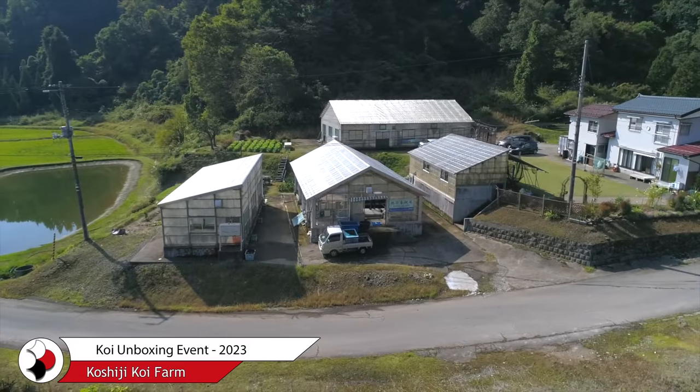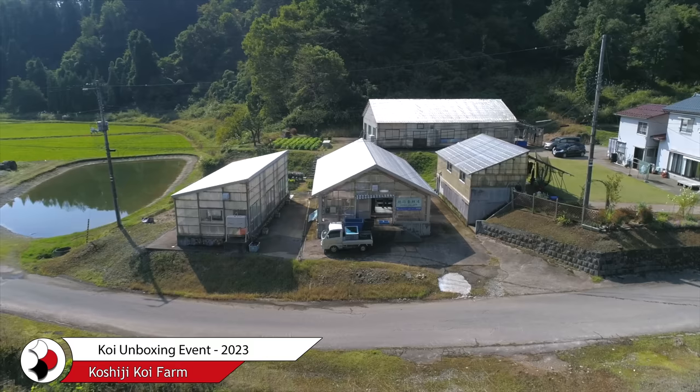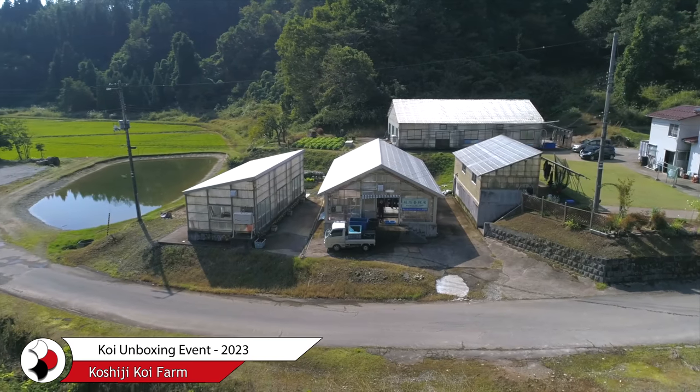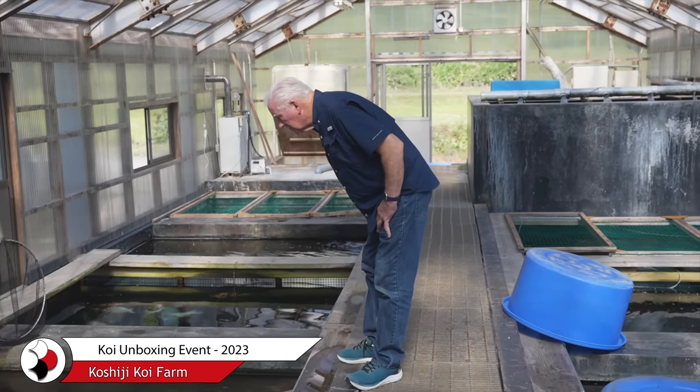We now head 30 minutes north to Koshiki Koi Farms. We can usually find some larger 3, 4, and 5-year-old fish from him. However, this year, he had just harvested a couple of his ponds with 2-year-old fish in them, so we knew we just had to buy a few of those also.